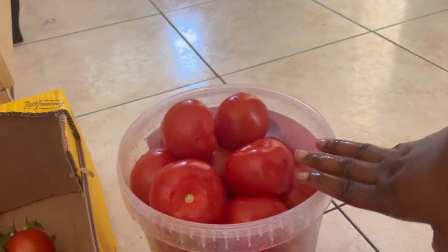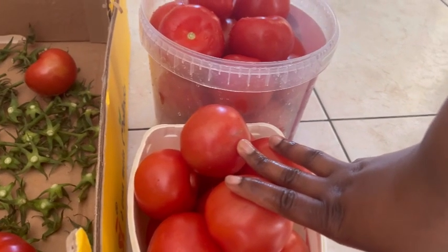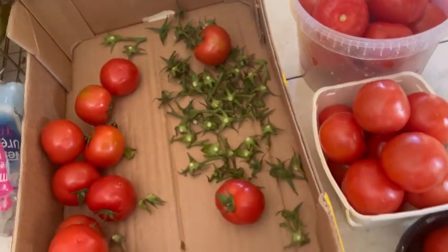So this is my trip to the market in the UK. It's the Peterborough Sunday Market, and you can see all the things you can get in this market. You can see a lot of things.